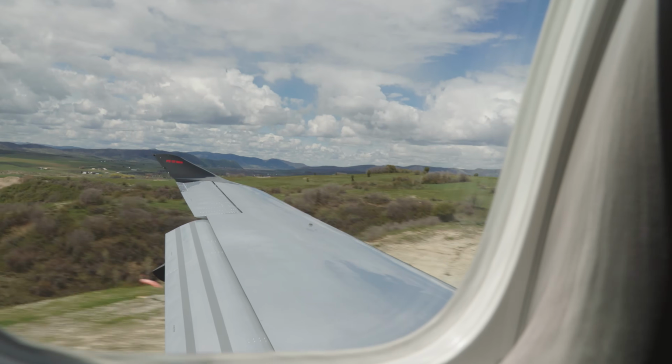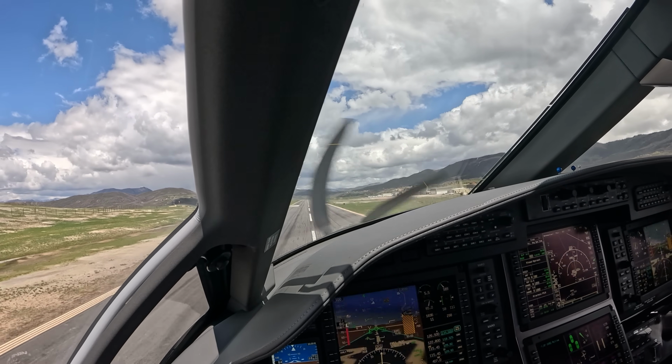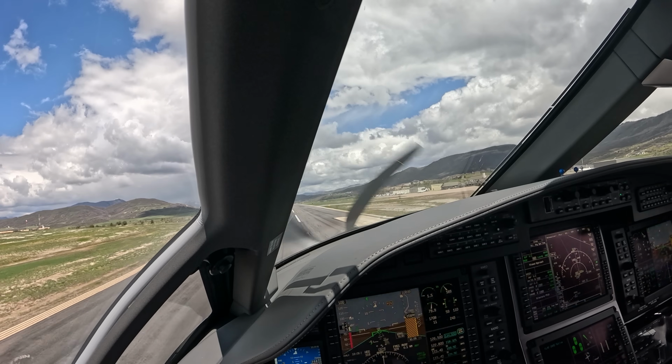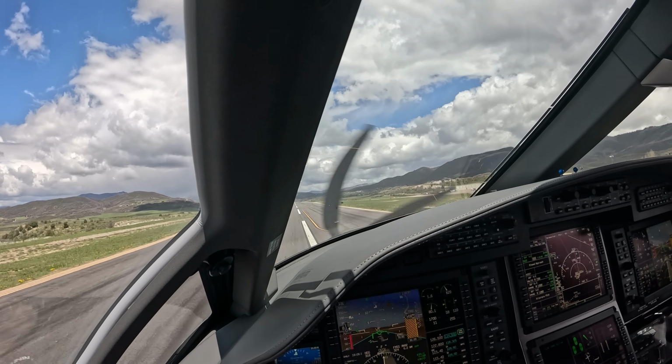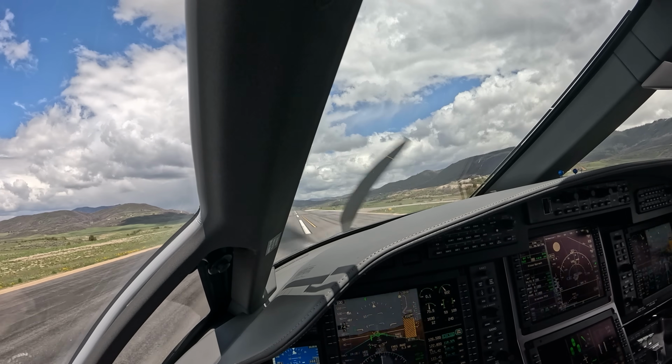100. 50. Now 40, just a knob without. 30, knob without. 20, there you go. 10. We're a little bit high. Come down. There you go. Keep coming down. We're still a little bit high. We're about 5 feet. There you go. Nice. You just leave it there.